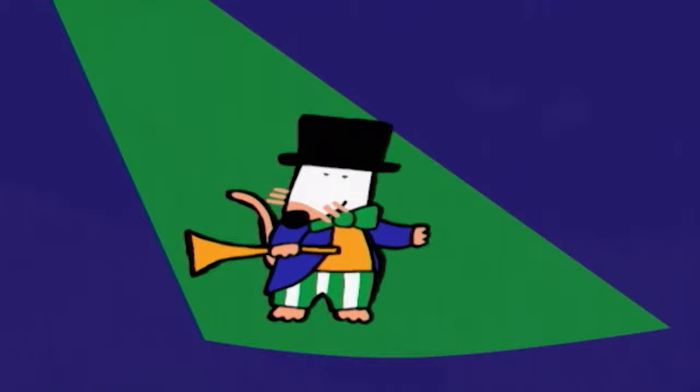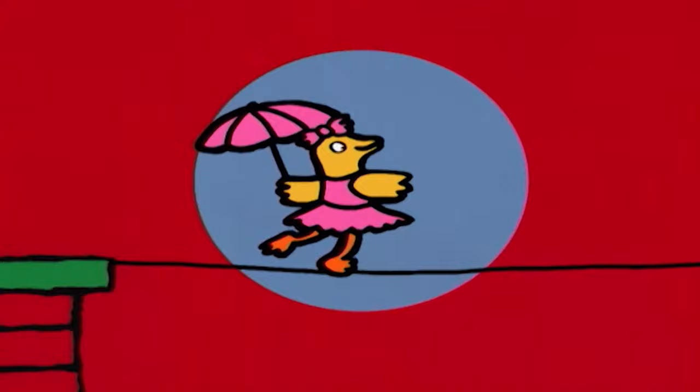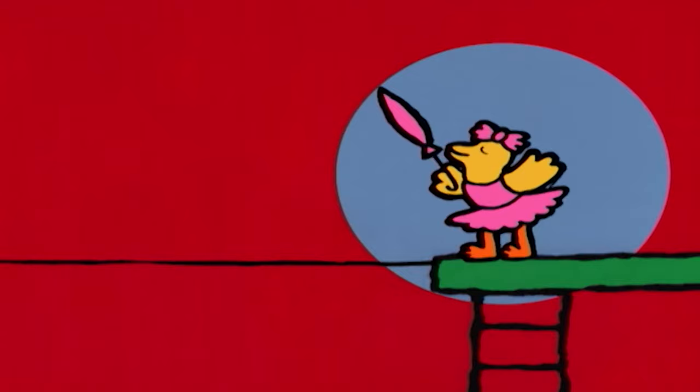I wonder who's next. It's Tallulah in her pink tutu with her pink umbrella on the high wire. Ooh, careful. Hooray! Hooray for Tallulah!